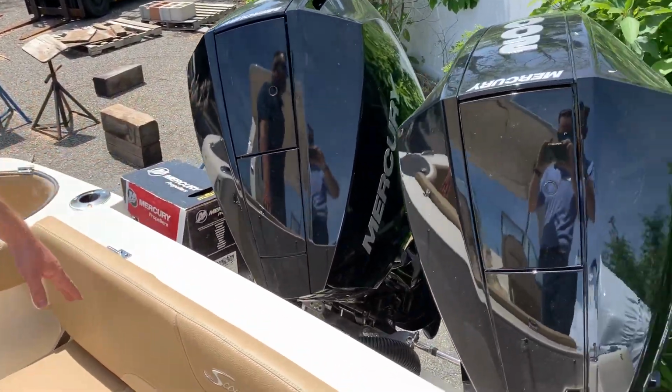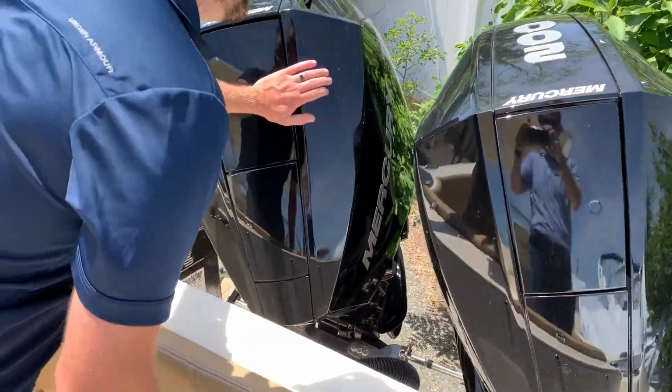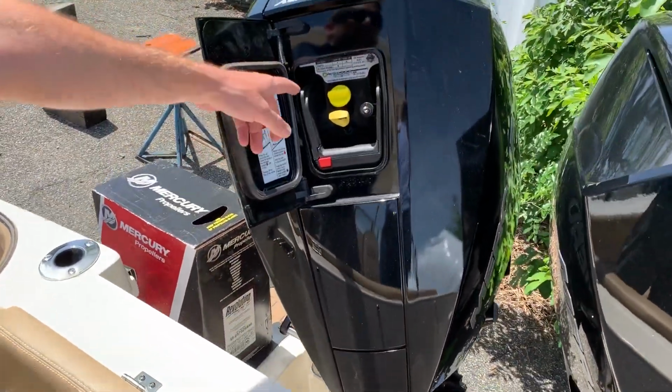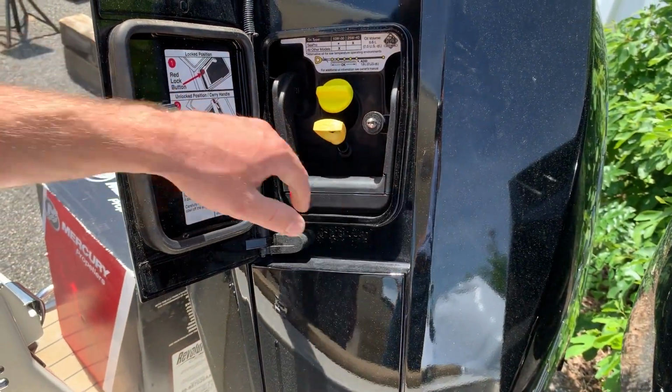First thing I want to show you guys is the twin Mercury 200 outboards. Mercury has updated their motors for this year. They give you quick access to check the oil, and a convenient one handle for your cowling.